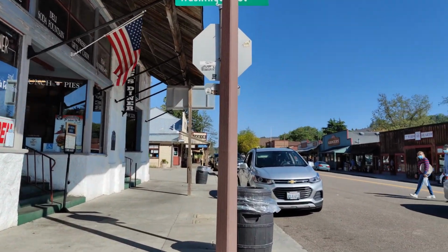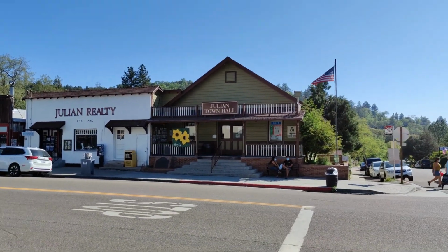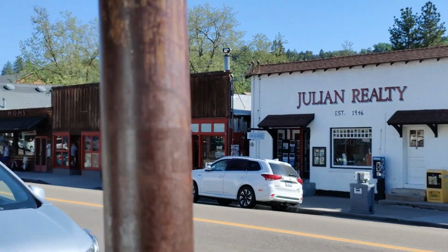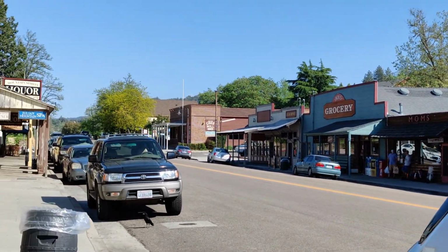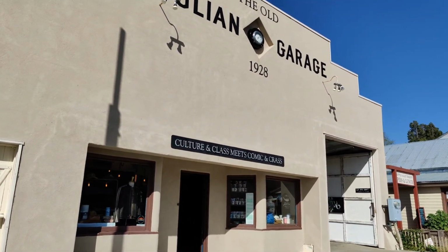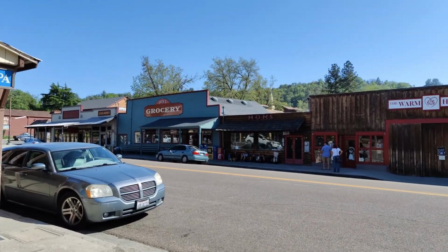So one of the rules of traveling is you got to be flexible. We had originally intended to stay here in Julian just a few hours because this was going to be our last day. Unfortunately, we got here pretty late from Palm Springs, late in the afternoon. So initially after the Julian Apple Pie Company, we just started walking around hoping to see as much as we can see for a few hours.